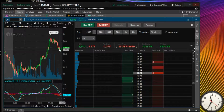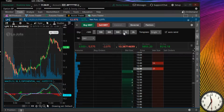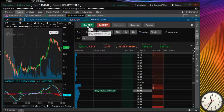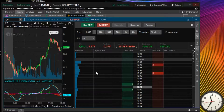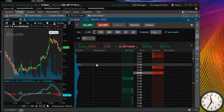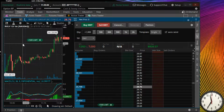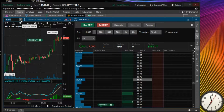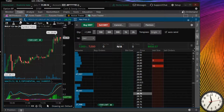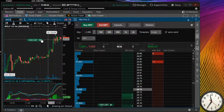It's like LJPC, trying again. It's a level where if it stays solidly above 13, I'm gonna cover. But otherwise, it should pull back. I normally don't trade two stocks at a time, but let's see what I'm gonna do.